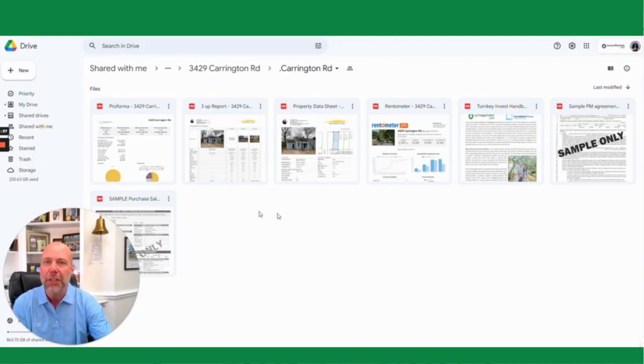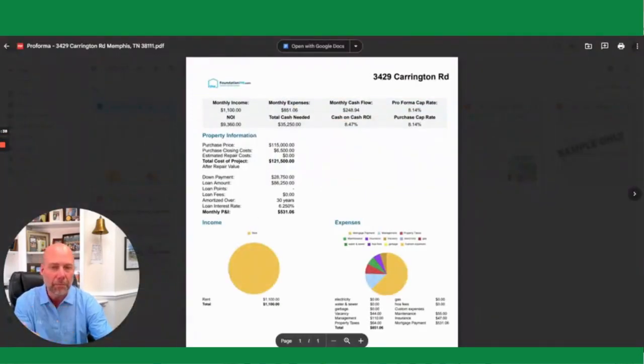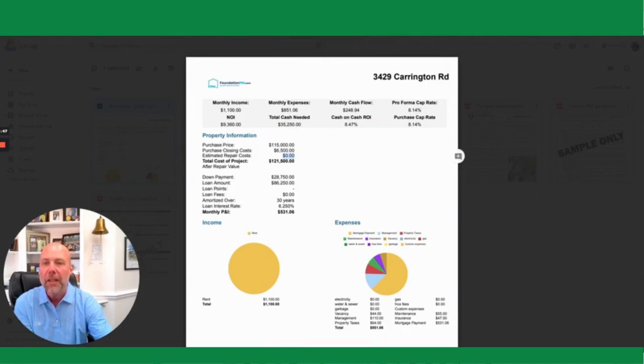So a serious investor is going to want to see a pro forma. So real simple: purchase price, closing cost of repairs, 0, because this house is under full renovation now. Your down payment, 25%, plus closing cost, total amount needed, a 30-year loan, 6.25% interest rate, and that gives you your monthly P&I.